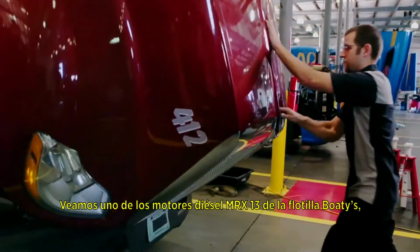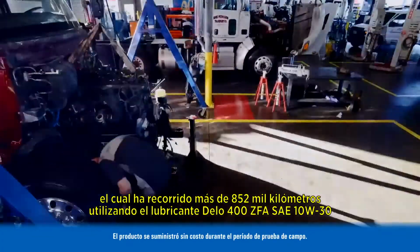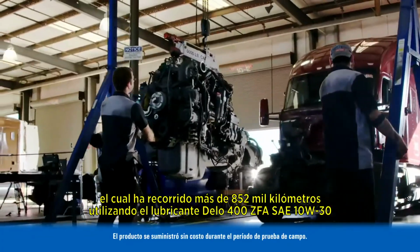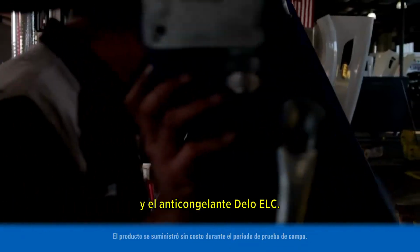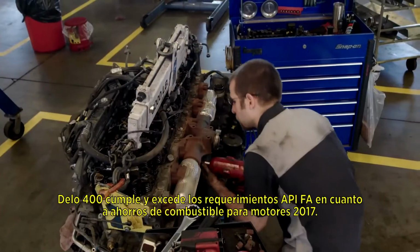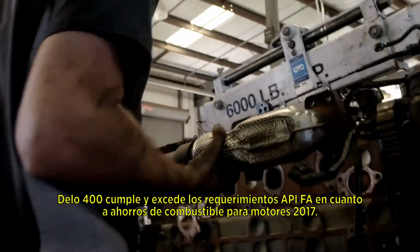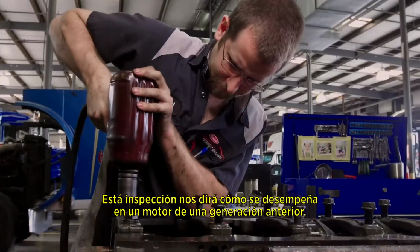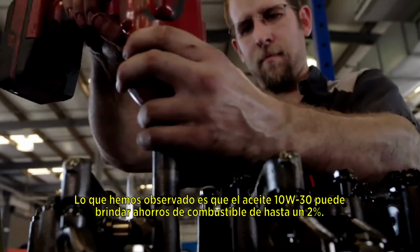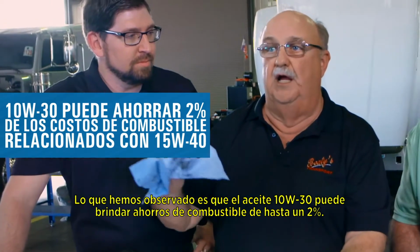Let's look at one of Boaty's PACCAR MX-13 diesel engines that's traveled over 530,000 miles using Chevron's Delo 400 ZFA SAE 10W30 diesel engine oil and Delo extended life coolant. The Delo 400 exceeds the requirements of the API FA4 fuel economy category for model year 2017 engines. This inspection will tell us how it performed in an older generation engine. And what we're seeing with the 10W30, you can save 2% of the cost of the fuel.